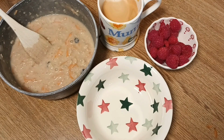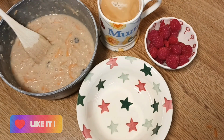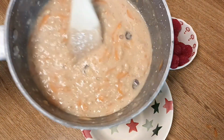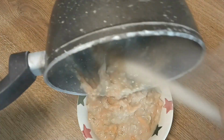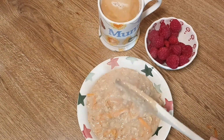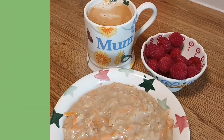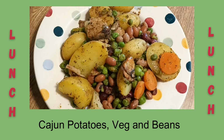So I'm going to have some raspberries this morning, a nice coffee, and serve up my carrot cake oatmeal. I absolutely love this because you've got the non-starchy and the starchy all together, so you don't have to do extra cooking. It's easy. For lunch, I'm having Cajun potatoes with vegetables and beans.